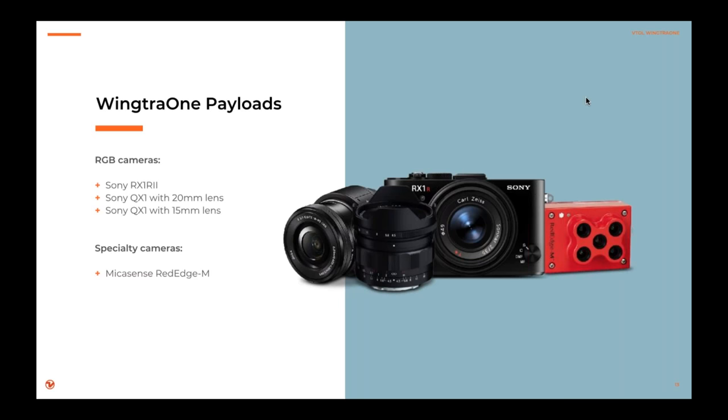You can simply replace the lens with a 50 millimeter lens and make it into another option we offer, the Sony QX1 with 50 millimeter lens, which excels in 3D reconstruction thanks to its wide angle of view and better image quality. Finally, WingtraOne also comes with a specialty camera, MicaSense RedEdge-M, the high-quality multispectral camera. This is an advanced bundle for precision farmers and plant analysis.